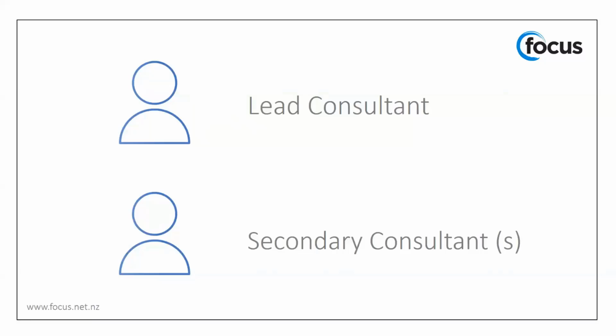I think it's probably true to say that the team involved in the deployment, both the customer's team and the partner's team, are the people who really get to know the new system and the business processes inside and out. So are there any other roles we need to be aware of, Renee?